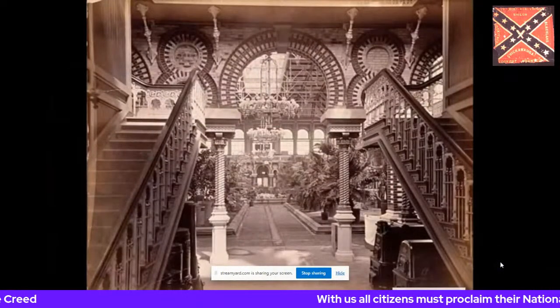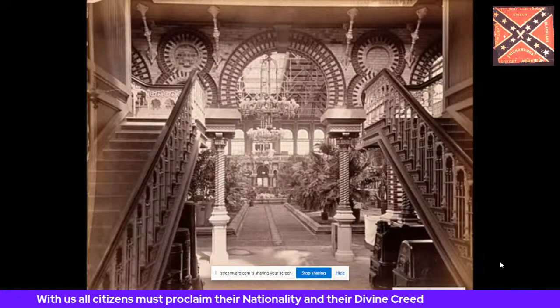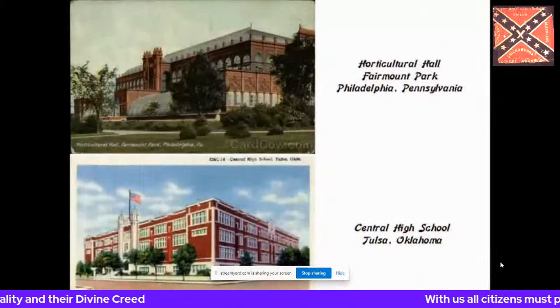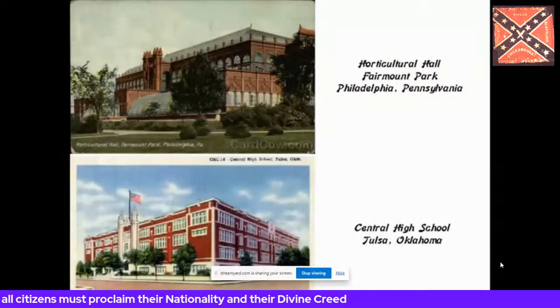This was inside the original Horticultural Hall, no longer standing, that was said to be designed for the 1876 exposition in the Moorish style of the 12th century, and looks a lot on the outside on the top like some Oklahoma high schools to me, like this historic photo of the original Central High School in Tulsa on the bottom.